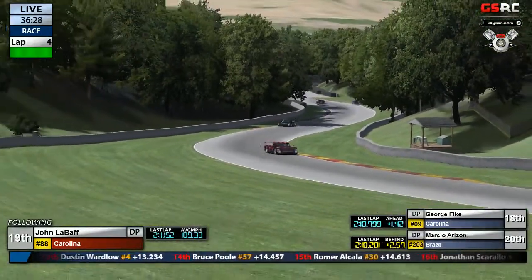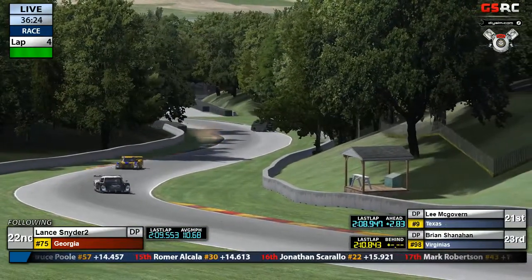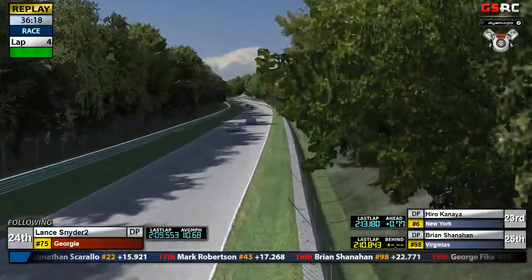We have a spinner, and Anderson. We've got a huge crash, actually. I'm sorry, Brian Shanahan just got hit by Lance Snyder. Shanahan, and he's on his roof. Let's look at the replay of that. That was in the Canada corner.